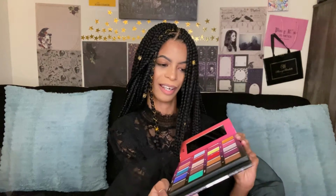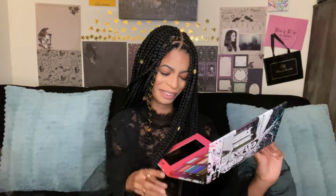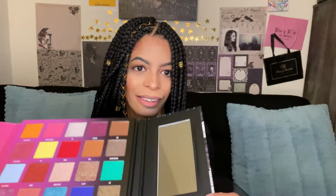And the last thing that I want to bring up before I go into using the palette is I also really love that on the one side it says I am me, and then on the other side it says you are you. I don't know, I think that's really cute. I really like it. Both sides, two very different vibes, very different sides.